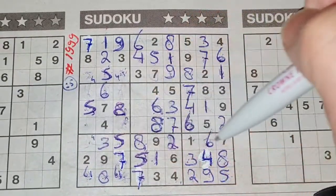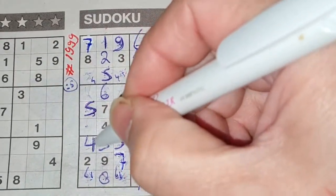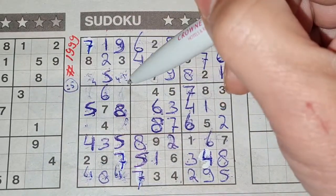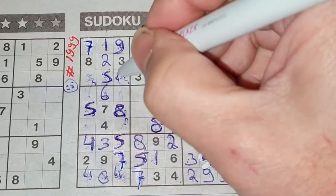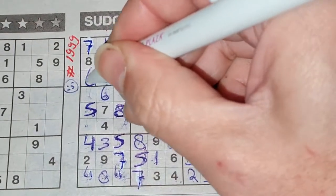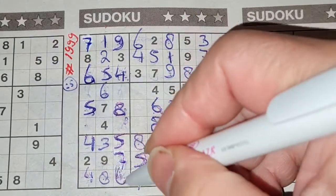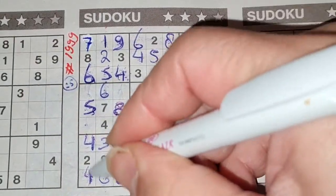One box left in this row for the number 4. Two boxes left, the 4 and the 6 are missing. We see here a 4, no 4 there. 4 should be here, and the 6 goes there. Now we have a 6 here, so this can't be 6 anymore. This should be the 6, and this should be a 1.